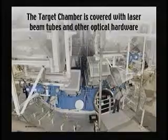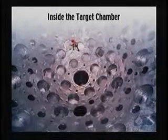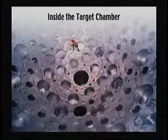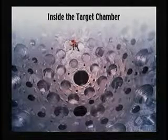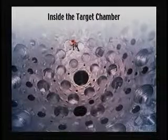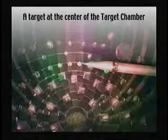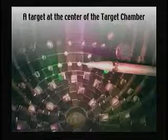And this is how it looks when you go inside of it. And this is really the inside of it, so you get an idea how big it is. See that human standing there? His name is Vaughn Dragoo. He's 6'2". So you have an idea of how big the target chamber is. And also, this is how we hold that. Remember that little target? We hold it right in the middle, vertically like this, and the laser beams come in on it.